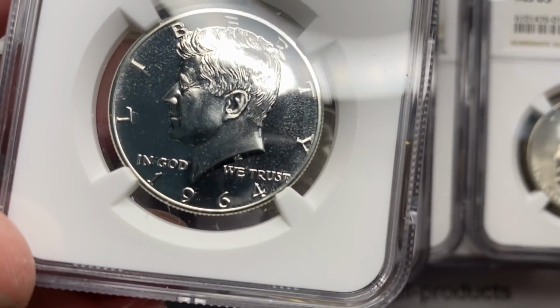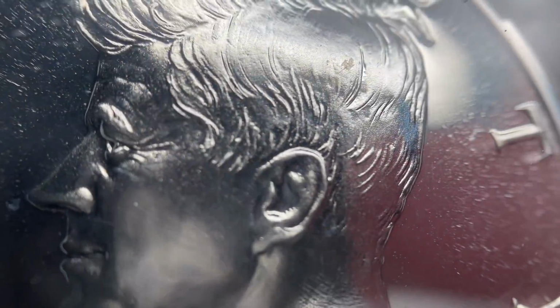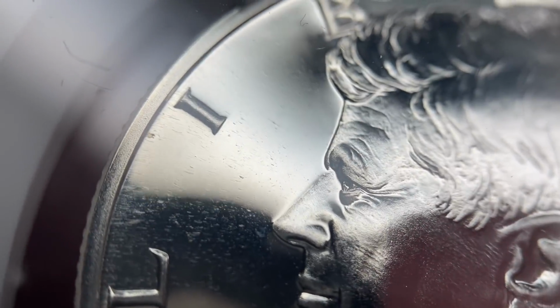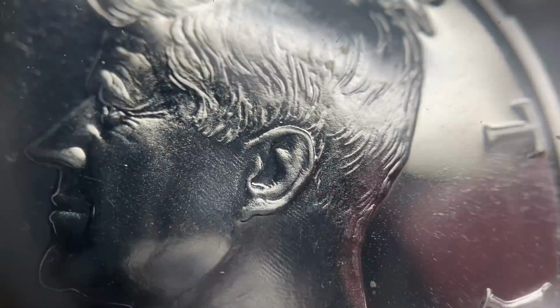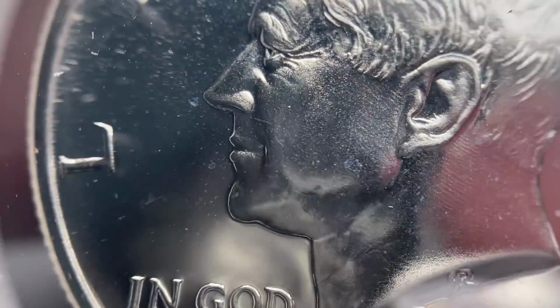And there's these 1964 proof Kennedys. Now, I've shown in the past, we've had some videos about the enhanced hairline, which is like a recut hairdo, and that there's a serif missing on the eye, and that's how you can tell if you don't want to try to figure out what the hair looks like, because it can be difficult to understand.